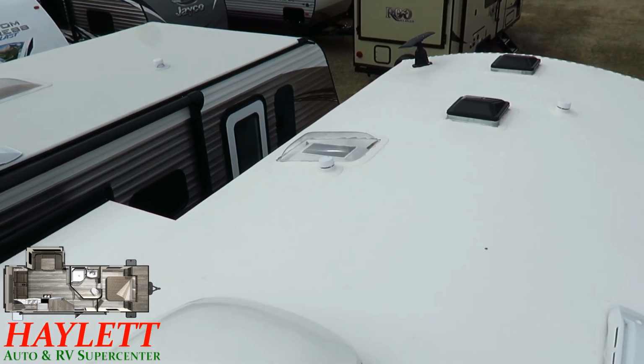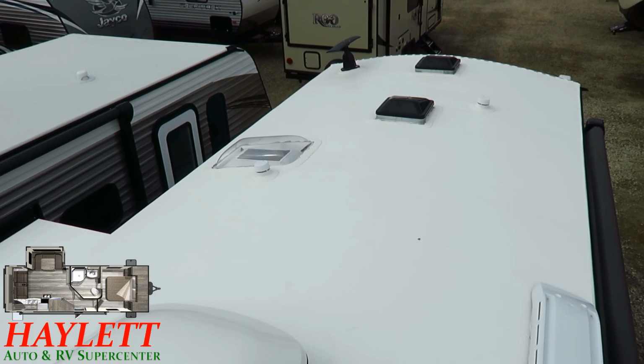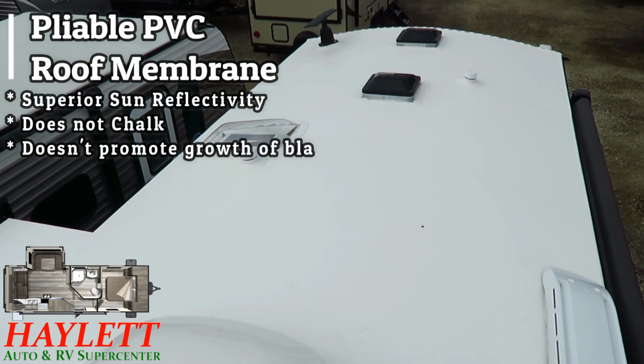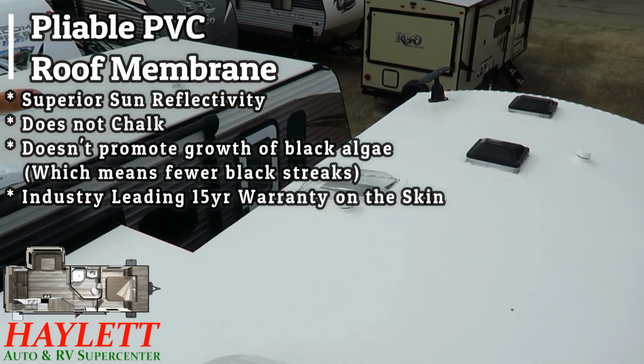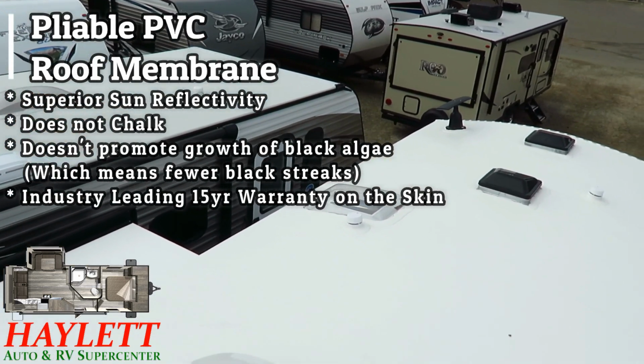Open Range is a little bit different, and they're very uncommon. They're one of the first I ever saw to do this. Basically it's a pliable PVC roof membrane. And first of all, the skin itself has 15 years of guarantee versus 10 to 12 on a common RV roof. Now understand, it's the skin warranty.